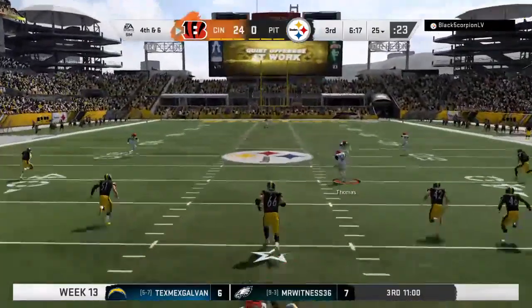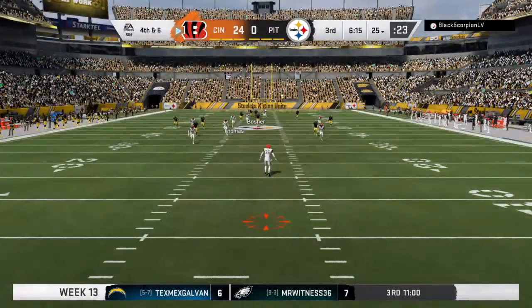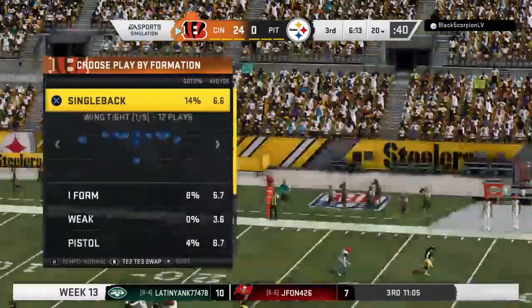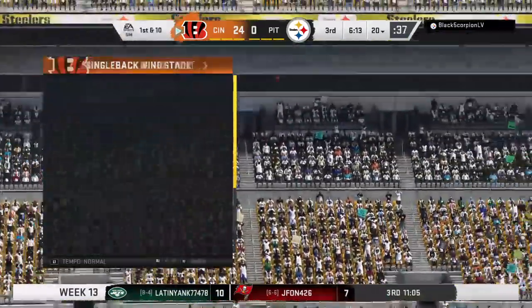And this is away. It's a high kick, and he got all of it. And that hits at the 6 and carries into the end zone for a touchback.